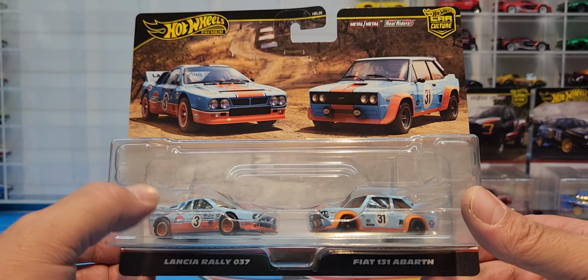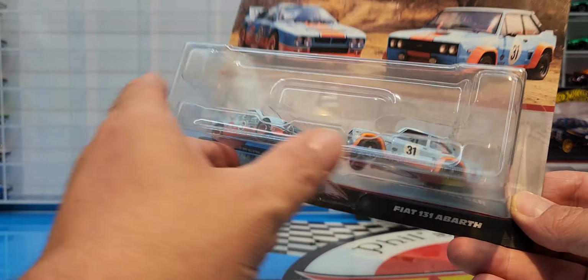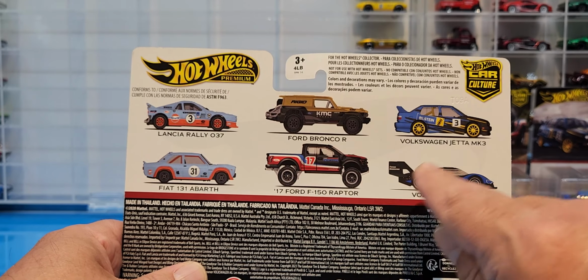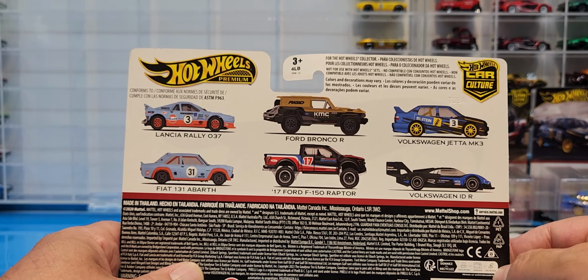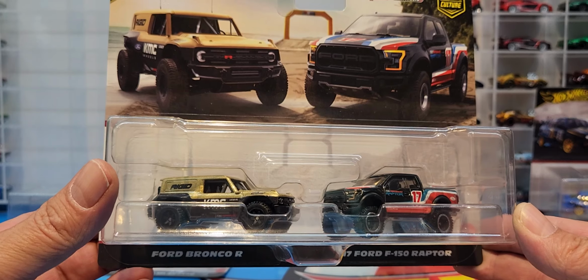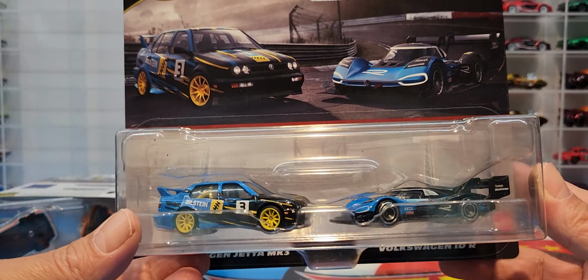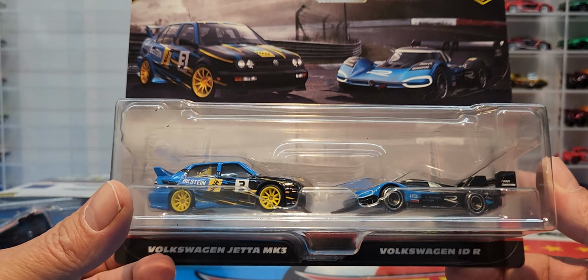This guy, obviously, Lancia is repeat. But the Fiat Abarth is not, which is very cool. Get it in golf livery. And here we are, the back. So we know repeat. But we do get this guy, and this guy as new liveries. So pretty stoked about that. And here it is. Ford Bronco, Ford Raptor, and last but not least, the Volkswagen set. Pretty cool. This Jetta looks really, really awesome in Bilstein. Looks really, really nice. So I'm pretty excited about that.